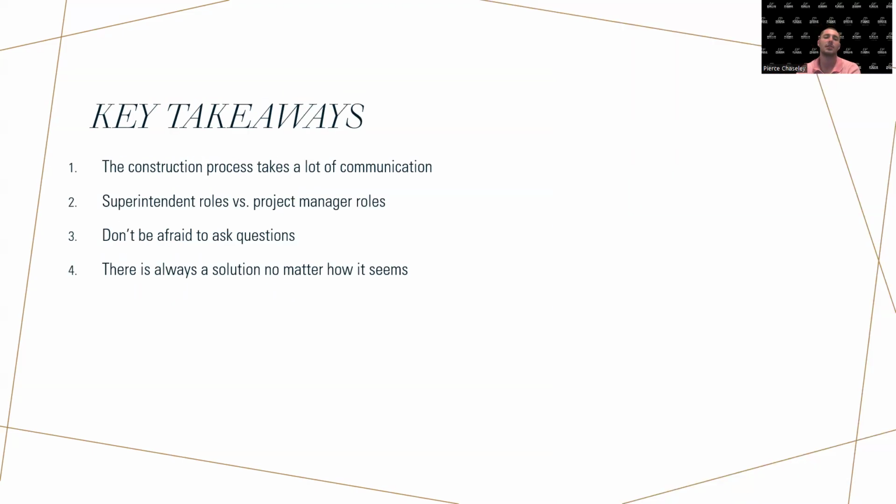The 4 key takeaways from this summer, I think my main one was the construction process requires a lot of communication. There are a lot of issues that in my head, I would just think, wow, this could have been very easily preventable with just a little bit of communication. So I tried to over communicate as much as possible this summer, so nothing got lost in conversation. I learned about superintendent versus project manager roles. I didn't know who did what at the start of the summer, and now I have a pretty good idea of the differences and the responsibilities of both roles on a project.